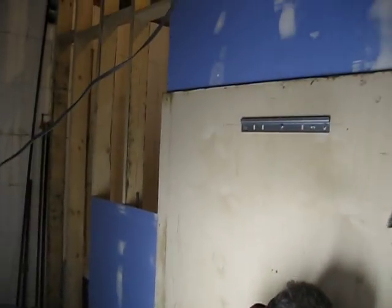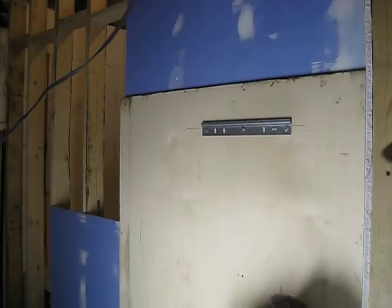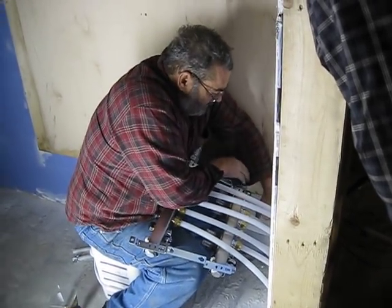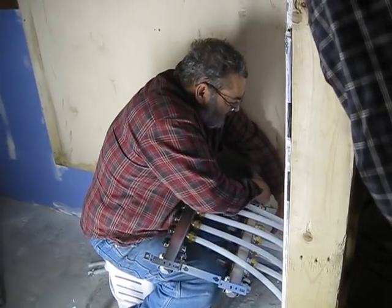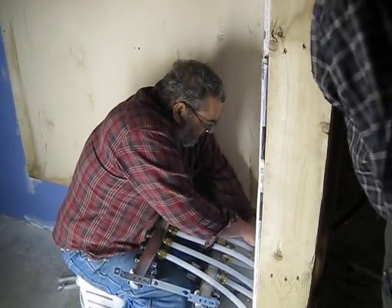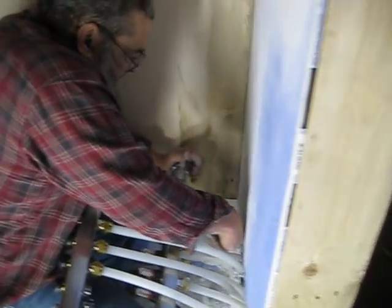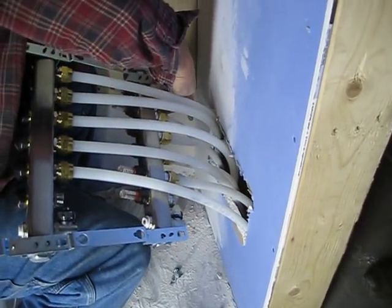Looks like Scott put up some plywood there for hanging that boiler. Straight from Russia, Baltic birch. Ooh, schnazzy. Exotic. Waterproof. I'm gonna get in here and see what this... Okay, so he's got a little hole.